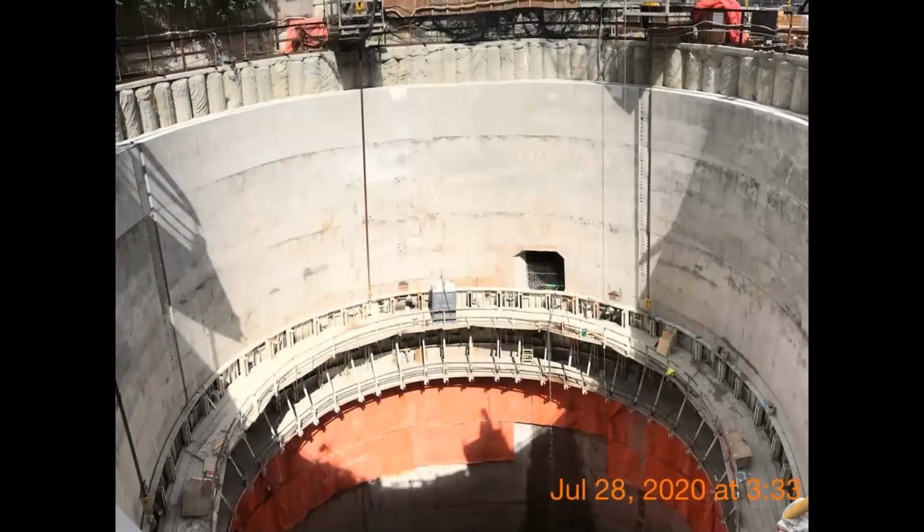And this shows the formwork hanging out below, but having formed the walls nearly to the top. The roof slab goes on top of this, of course.